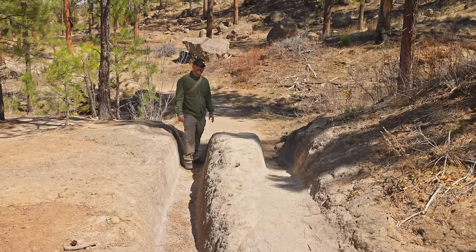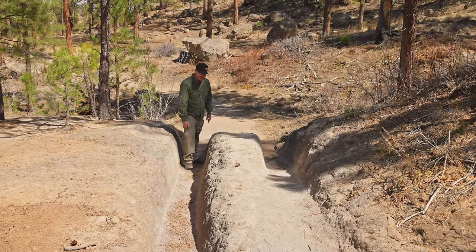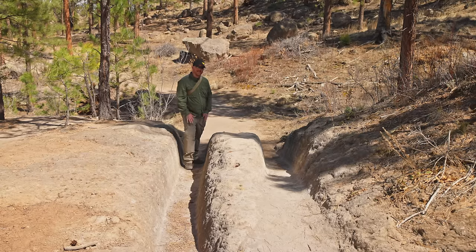This must have taken a lot of vehicles to achieve. Because these are some pretty deep ruts in rock. I mean, this feels like maybe a really hard pumice, like a volcanic rock. But still, it would take a while to do this level of erosion.